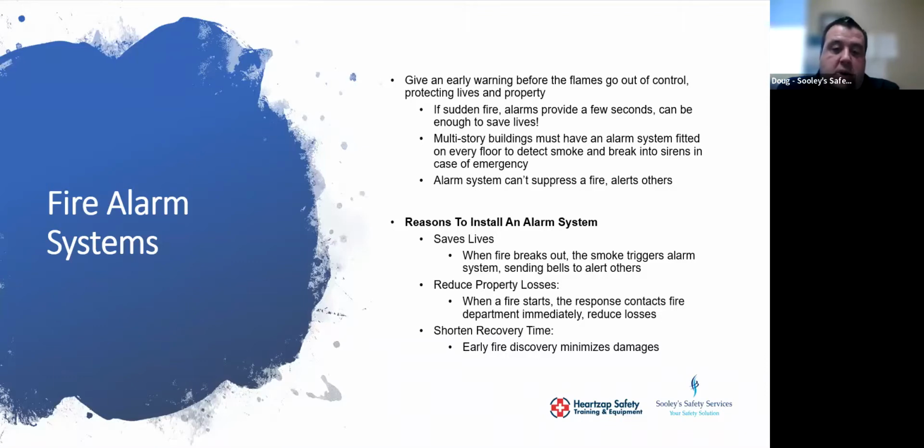The reasons to install an alarm system would be: one, to save lives. When the fire breaks out, the smoke triggers the alarm system, sending bells and alerts to others. It can reduce property losses because when a fire starts, the response contacts the fire department immediately, which can allow them to get there quickly, which can allow them to reduce the potential damage.